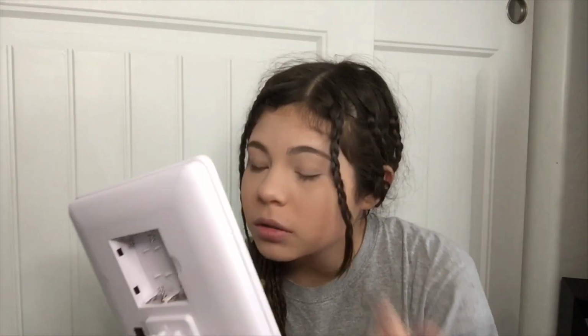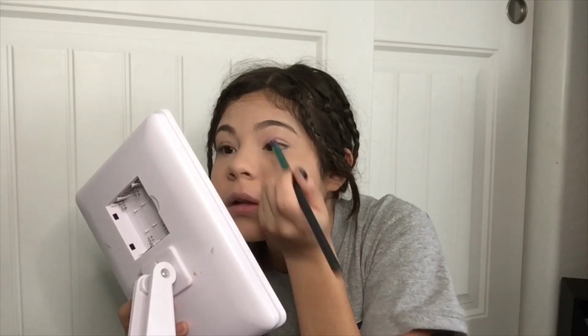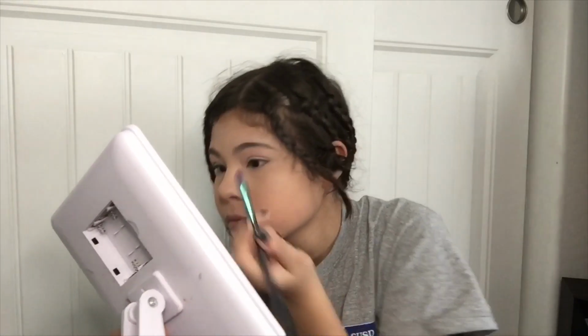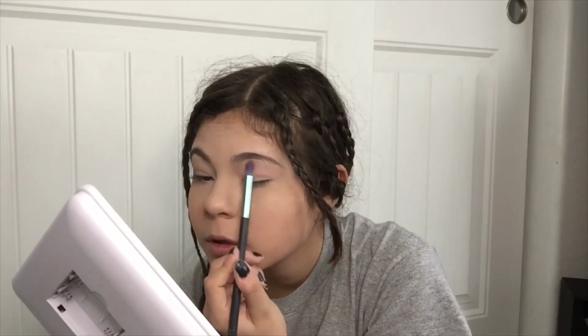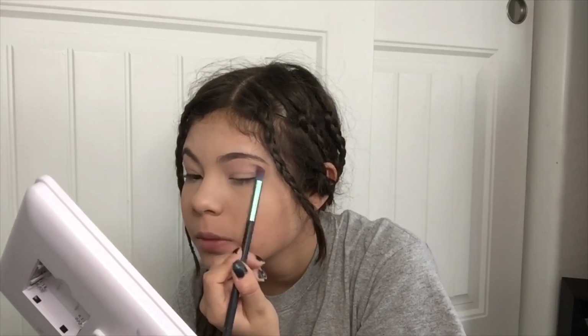So first of all, I'm going to kind of show you guys what I'm doing. Oh, I got something in my eye. I kind of have hooded eyes, so I have to go a little bit higher. So that's what I'm doing. I'm just working that all the way up to close to my brow bone. Okay, this looks alright.